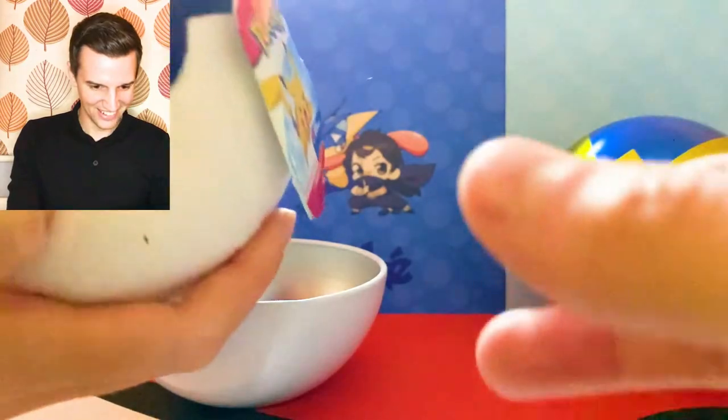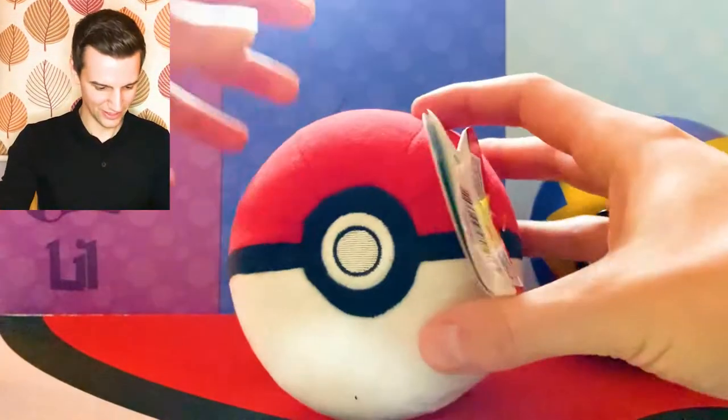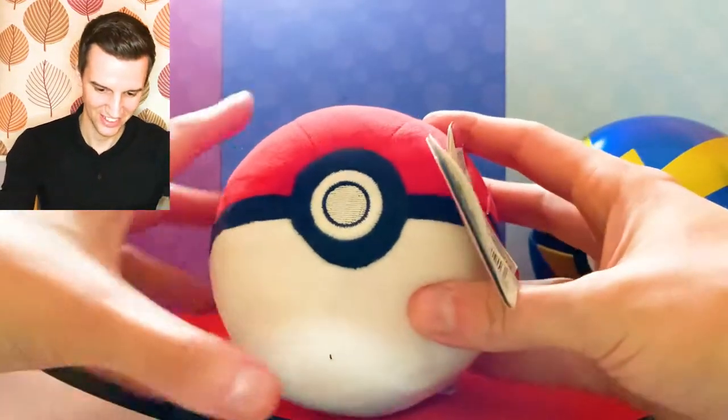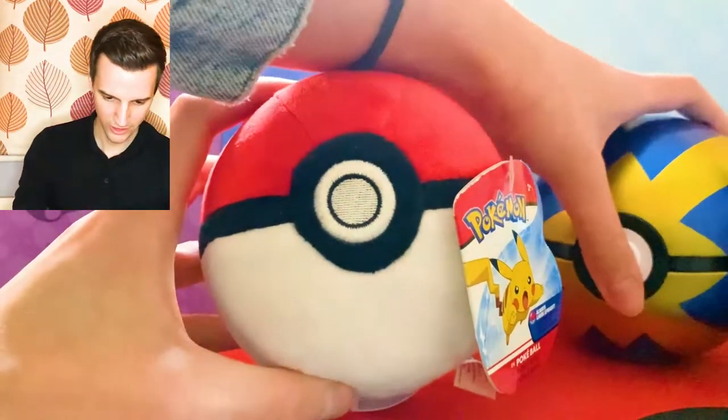Do you want me to try? They do open. Oh my God. It's a little plush. That's so cute. We got a Pokeball plush. Wonderful. That is awesome. So mystery solved: Pokeballs are actually in a Pokeball.